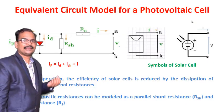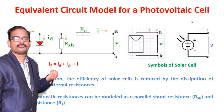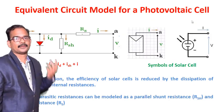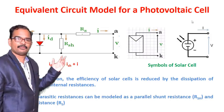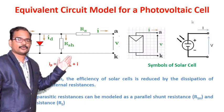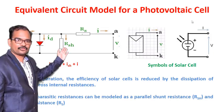And next, let's see the equivalent circuit model of a photovoltaic cell. We've already seen this topic in the last subject, that is SPVT 1. So the equivalent circuit model of a photovoltaic cell is given as shown in the slides.